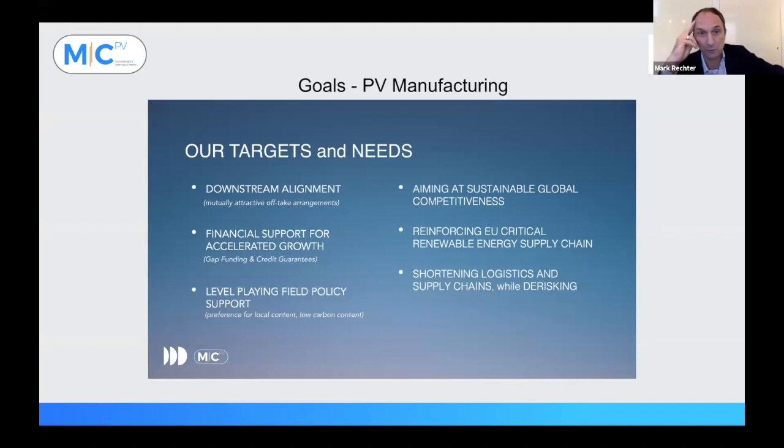As a last slide, and perhaps concluding, looking at some of the opportunities and needs or goals of PV manufacturing, like was reflected in Professor Weber's earlier presentation, we are currently only at the onset of the explosive growth of deployment of solar PV. This will require an enormous amount of production manufacturing, which will produce jobs, which will produce investment opportunities, return opportunities.